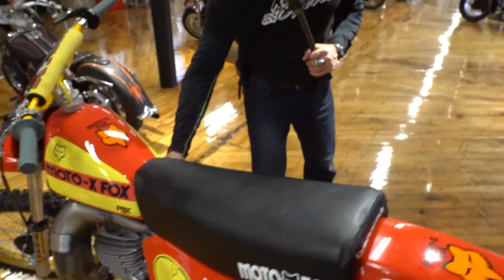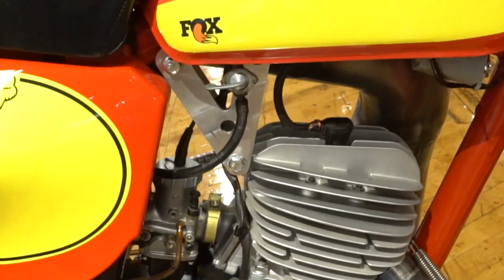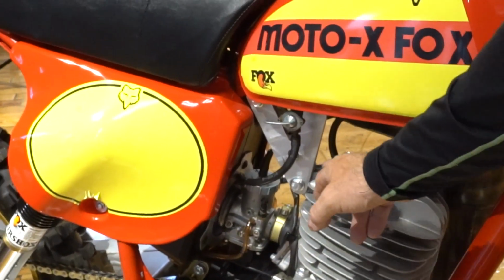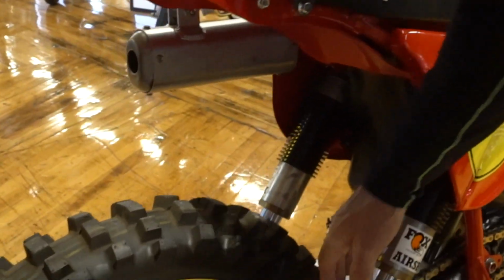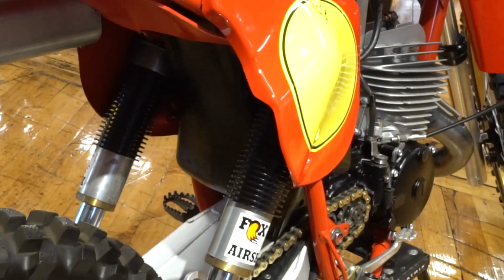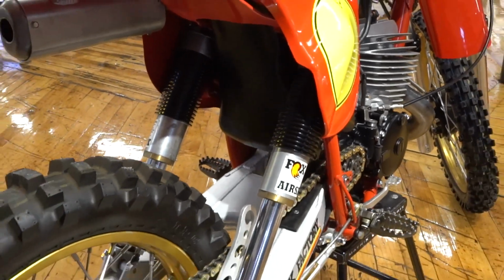I've never seen a pair of these on a bike. These are the Fox factory head stays. I've never seen one personally on a bike. I think I've seen some in a photo before, but I couldn't really confirm. But these are the actual Fox factory head mount, and also the shock protectors, which are 2 items, and the chain protector. I just looked at probably 50 photos on Google Images of the Moto-X Fox CR250, and we couldn't find one with the shock protector right there.